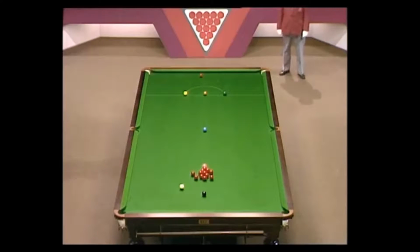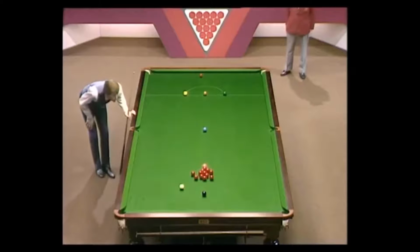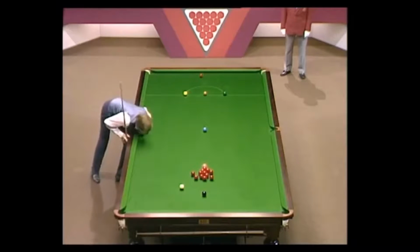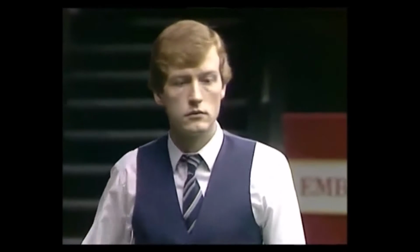Slightly more difficult having to use the Q extension, and because of that reason he's not ideally placed on the black. Pot is quite easy, but you'll need to develop 1 or 2 reds in order to keep the break going. Either that or go for the single red in baulk.